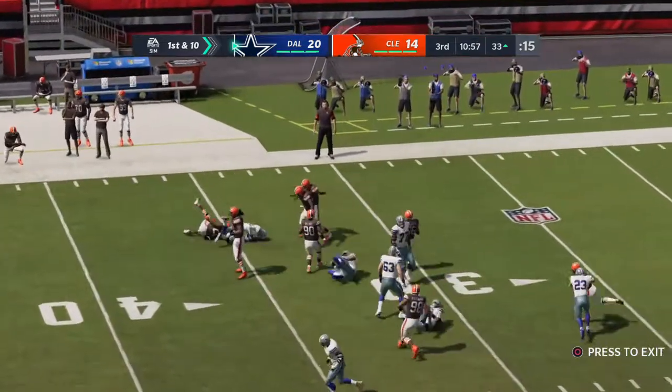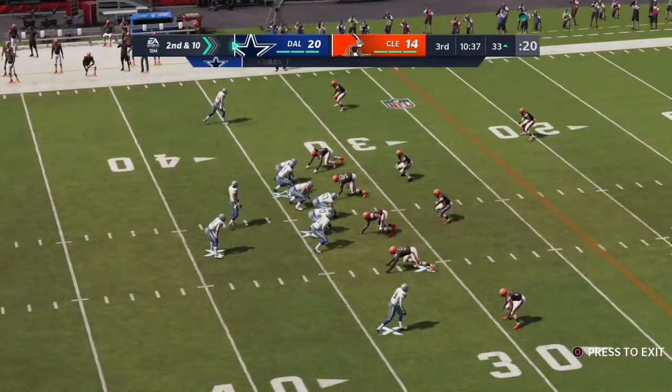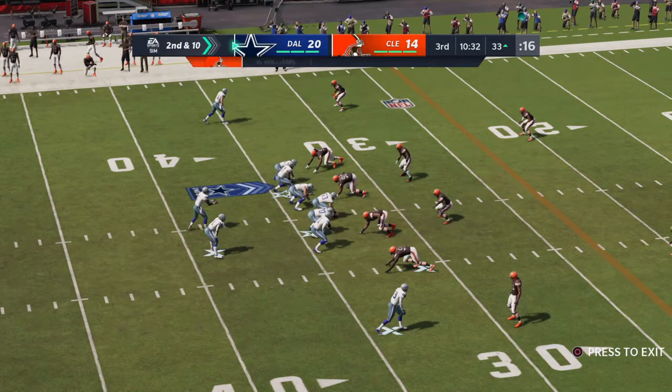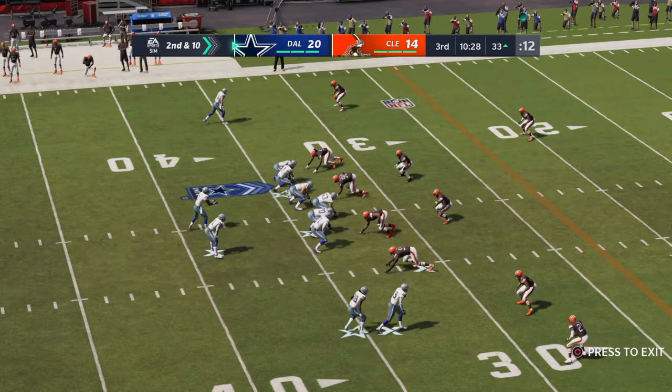This thrown quickly out to Cooper. No gain there on the completion. 2nd and 10. Amari Cooper. No gain on the play. Brings up 2nd and 10 at the 33-yard line.